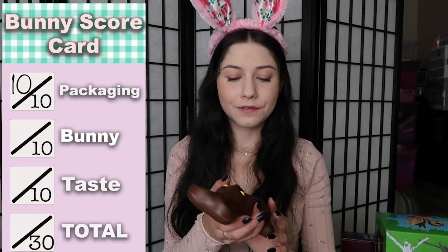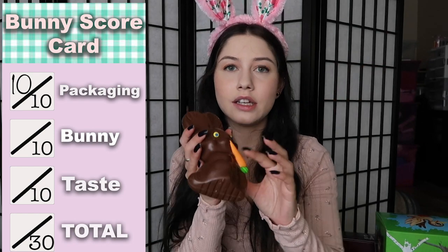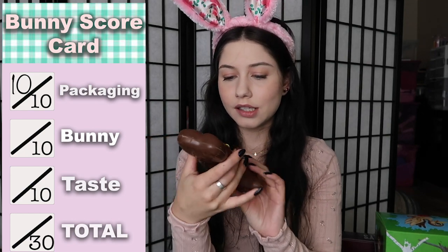Onto the rabbit itself. I love it. It's got basically everything I look for in a rabbit. The 3D-ness. It's hollow, but again, they all are. It's got the creepy yellow eyes, which I love. I don't know why they make the eyes yellow, but they're super creepy and I love it. And this one has a little carrot. This is the first one to have a carrot. And I love that little detail. So again, presentation on this one, I'd say it's a 9.5 out of 10.